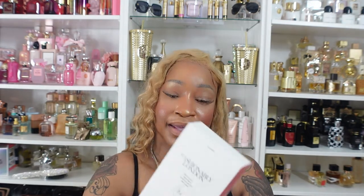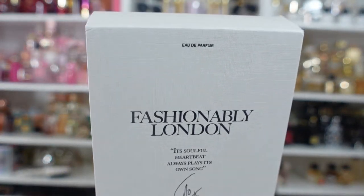She smells good, y'all. The next purchase and the last fragrance that I got in this haul is called Fashionable London. And she's a big bottle. I hope she smells good. Open her up, y'all. Oh, she smells good. I need some coffee beans. Oh, y'all, my room smells delicious. So delicious.